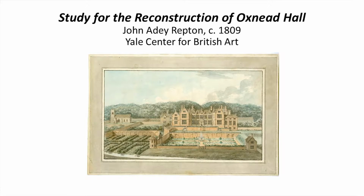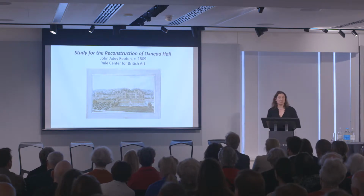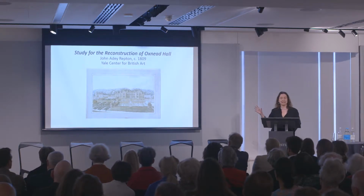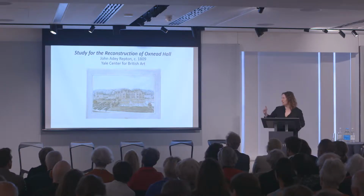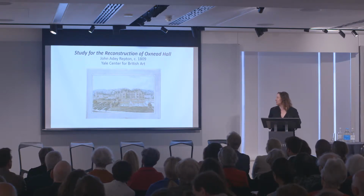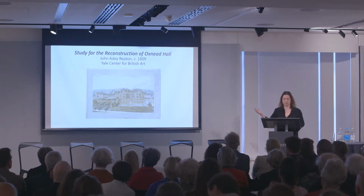The nearest we have to what it looked like is this early 19th century watercolour by John A.D. Repton, the architect and antiquary, who was Humphrey Repton's son. He did a couple of different watercolours when the hall, which had been abandoned since 1732, was about to be demolished. He reconstructed it as accurately as he knew how. What stands today is the part that you can't see, reaching back on the right hand side. The gardens are still quite intact. The present owners are excavating what foundations are left and are restoring them.